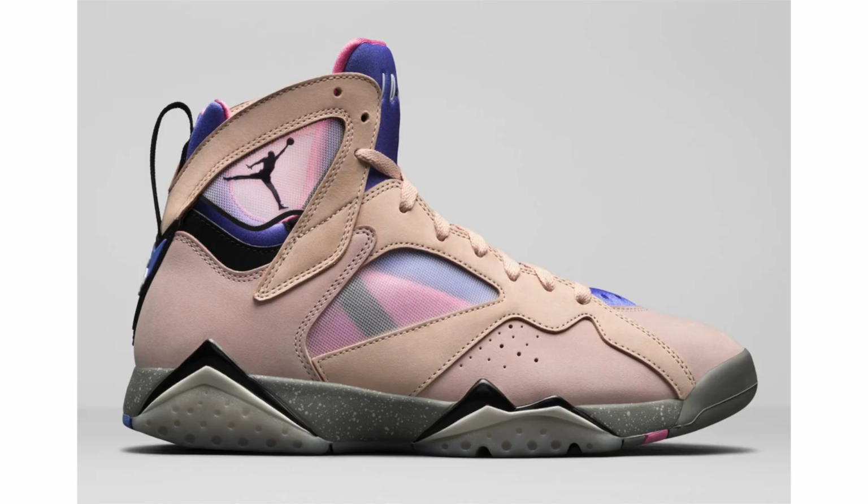And the first shoe to talk about is the Air Jordan 7 SC Sapphire. Now this shoe is also being called Shimmer, and originally they were expected to debut on March 30th. The new date is April 16th, and the retail price will be $210.